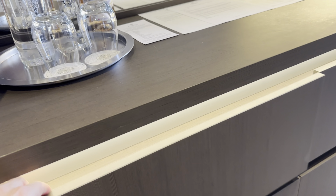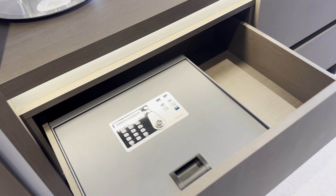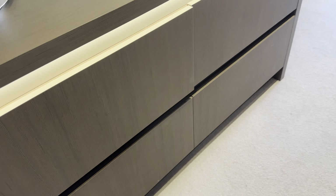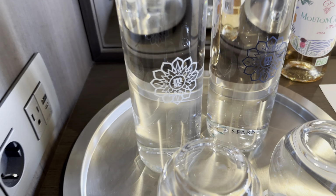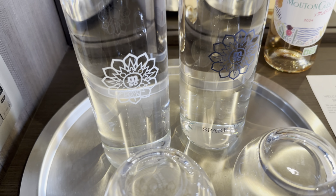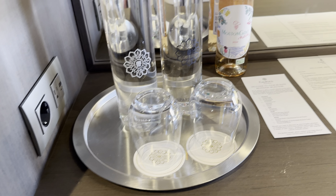So whatever you want, they'll bring. No worries there. You can see you've got the safe in one of the drawers. All the other drawers are just, put your clothes in, or maybe some of your outdoor things. Now, one of the nice things here is you don't need to worry about water. You'll see in the room they've got still water, sparkling water. They'll replace that as you need it, so you're going to have lots of water whenever you need that.